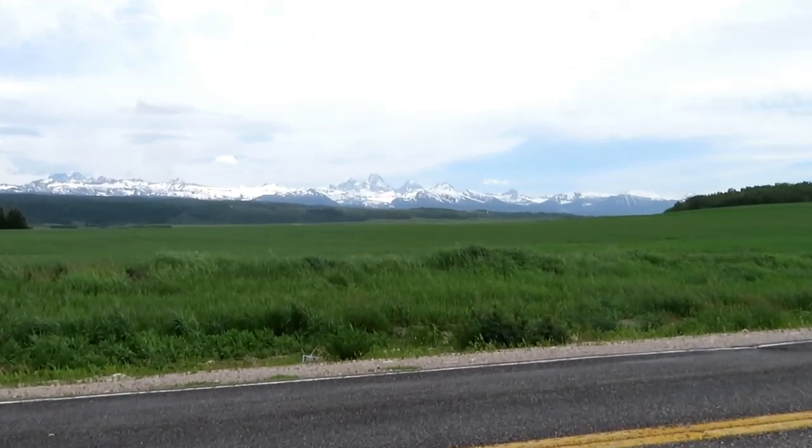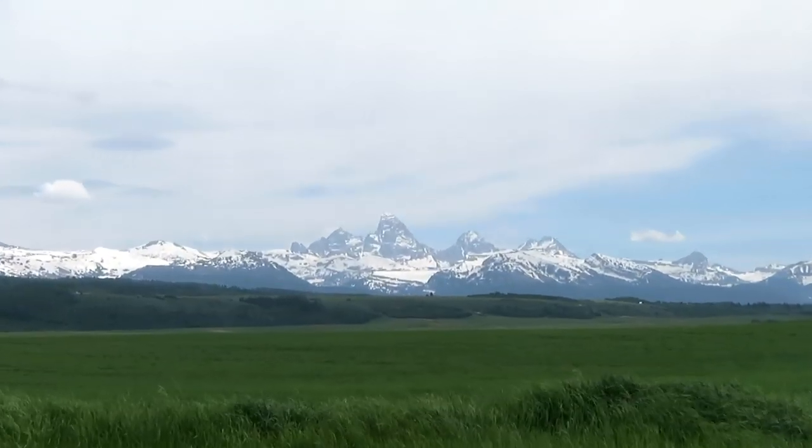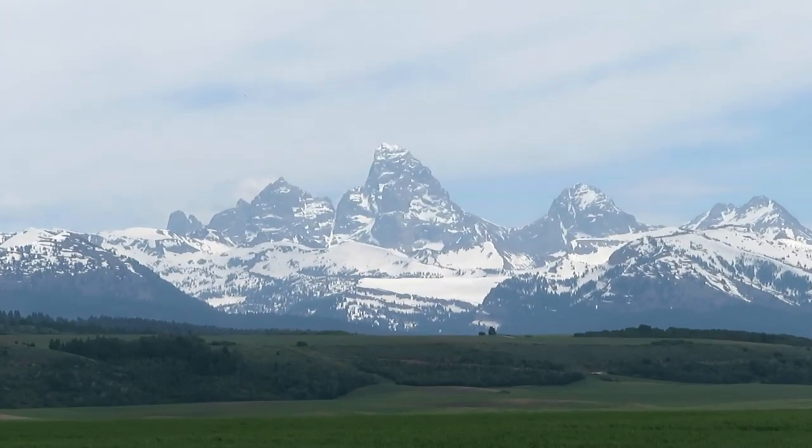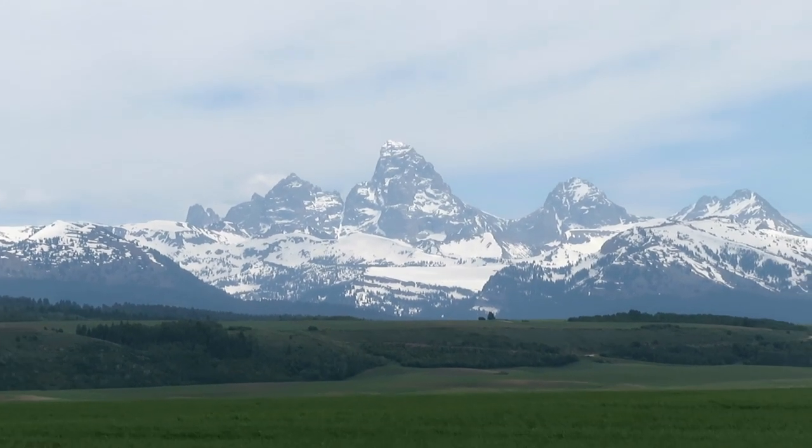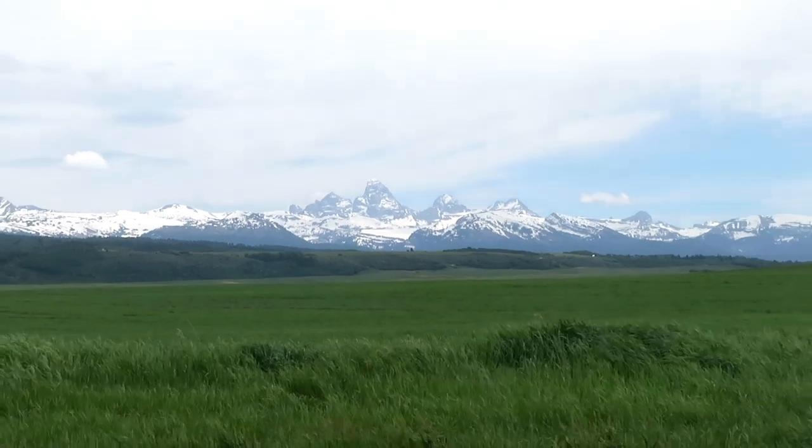Look at this view of the Tetons today. It's a beautiful, relatively clear day. Just gorgeous.